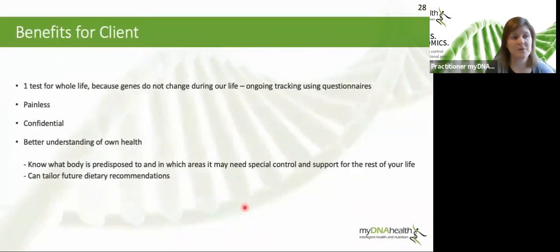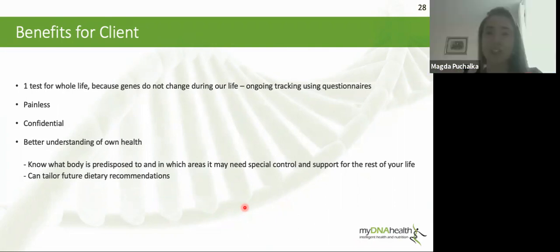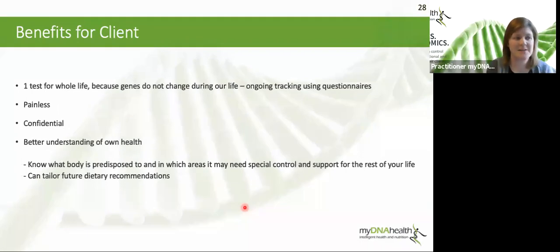Okay, so we also thought about some of the benefits for clients. And I think it's really useful to think that you only have to do one test because your genes never change during your life. It's the use of the questionnaires that's really important, and I think you definitely agree with that, don't you, Magda, that it's the ongoing tracking that's really important. Yes, they usually ask if they have to repeat their results after some time. Yeah, but they don't have to. And also the test is a swab, so it's painless.